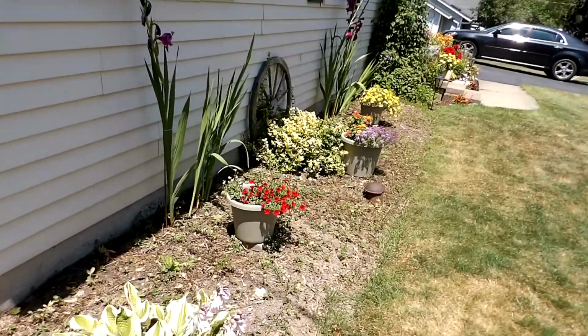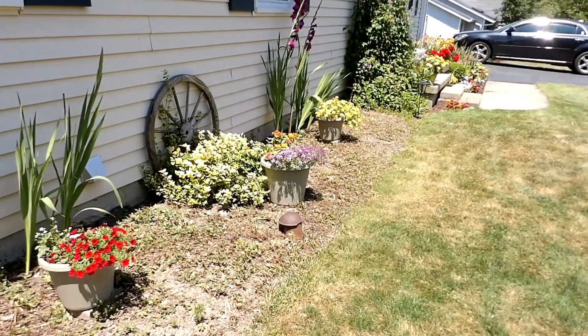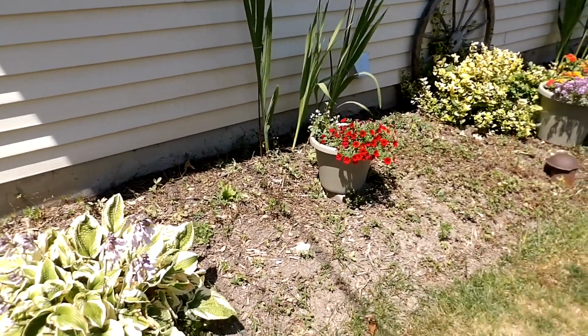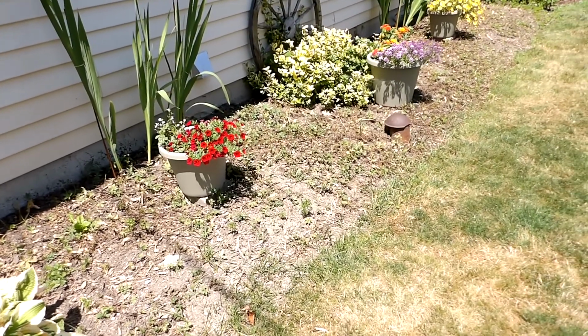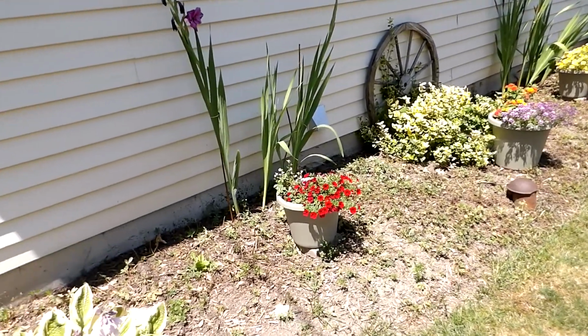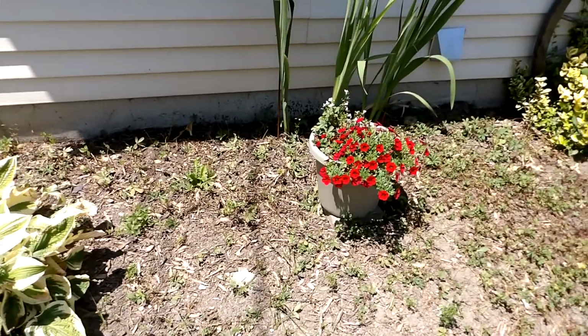This is the front garden. We still haven't done too much here. We just haven't had time. Karen did come through and she ripped out as much of the weedy stuff as possible, but she didn't get a chance to actually dig it out. So you can see it's starting to grow back.